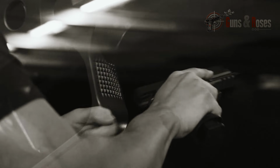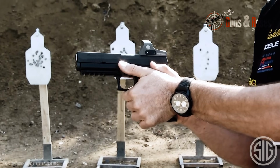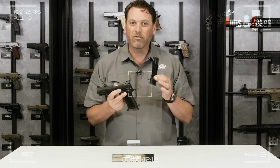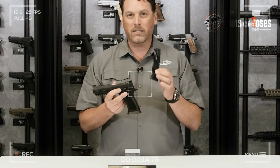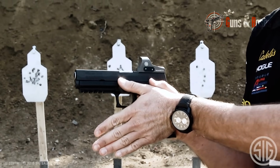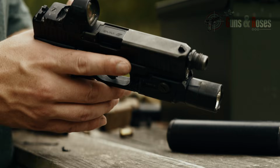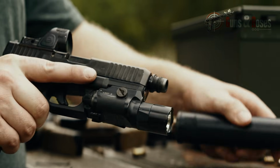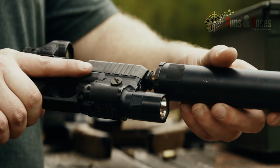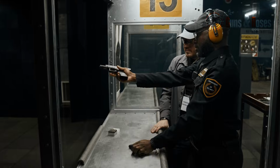Now don't get it twisted, this isn't a trash pistol by any means. Far from it, actually. The P320 shoots great, feels solid, and for many, it runs flawlessly. But when you're carrying for defense, "for many" isn't good enough. What you want is "for all." So, is the P320 a Glock killer or a safety gamble? Well, that's up to you to decide, but if you're still buying it in 2025 without knowing the full story, that's a mistake you can't undo.